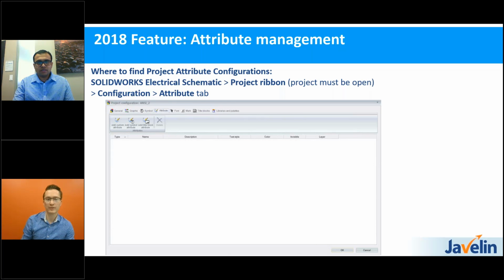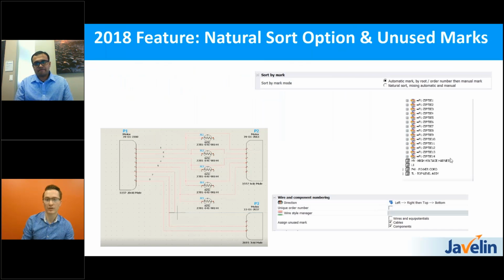Very cool. And will we be able to transfer this information between projects the way that we do with a lot of other features and information in SOLIDWORKS Electrical? Yes, you can. Great.